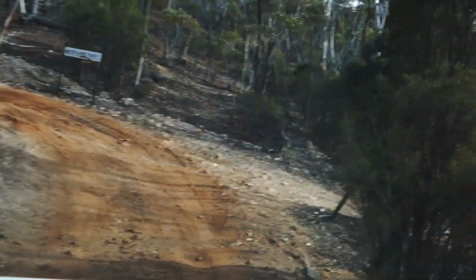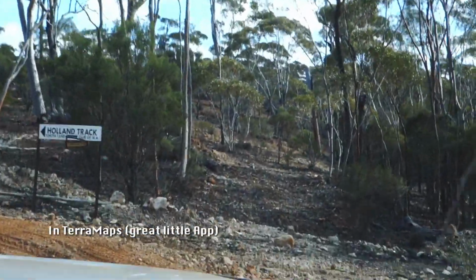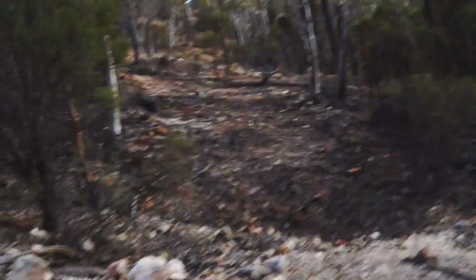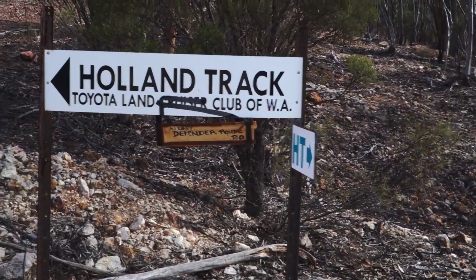This is, I don't know, it's called the elevated campsite. I reckon we've just driven past it. And definitely a place to come to next time. Sanya, an easy Defender route too.